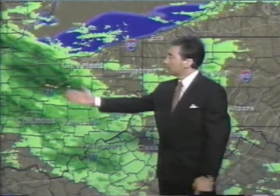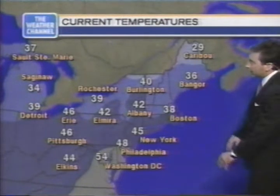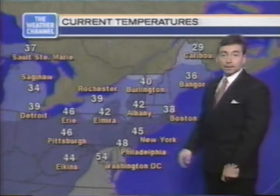To the west, it's rain, and still a good soaking rain in through northern and central Ohio, headed up I-71 here from Columbus to Cleveland. Ooh, a lot of rain. As we check temperatures out, look at how mild it is. 36 in Bangor, 40 in Burlington, 42 in Albany, and off to the west, 40s and 30s common.